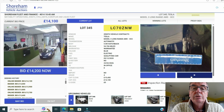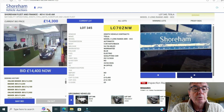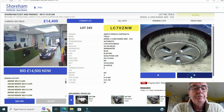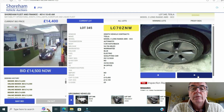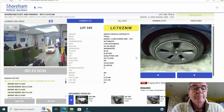Oh, serious scratches to some part of the bodywork. That looks like a corner. But if you've got a body shop, you can sort it out. That will be reflected in the price. 14.1 is the average price, up to 14.4. Cap clean is 15.4, 54,000 miles. Yes, the alloy wheels look like they've been curbed. Wouldn't bother me. Provisional 14.4. They want a bit more.